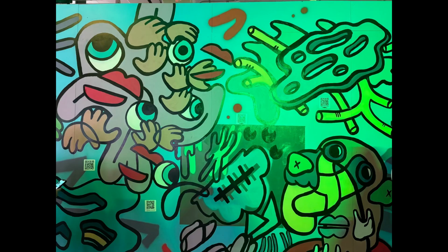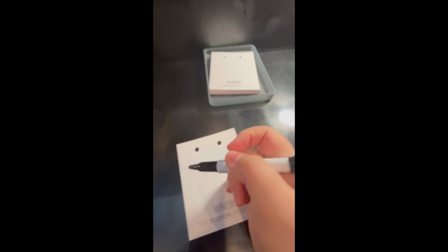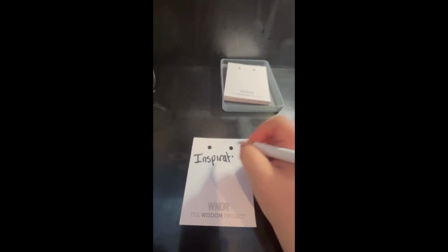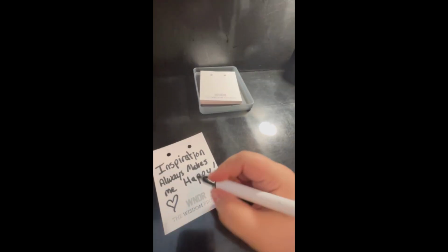This graffiti wall featured QR codes that did things. The Wisdom Project was your chance to add your thoughts to the wall. Take a slip of paper, write down what you know to be true, and add it to the thousands of others that hang displayed there. For me, there were so many messages I wanted to leave, but the one that speaks most to me is one about inspiration and where my art comes from and how it makes me feel.